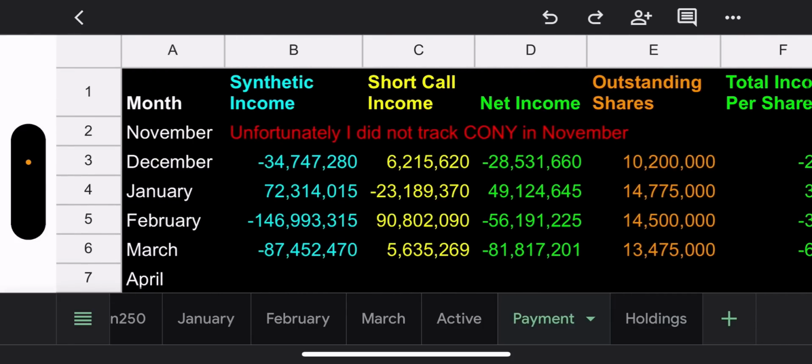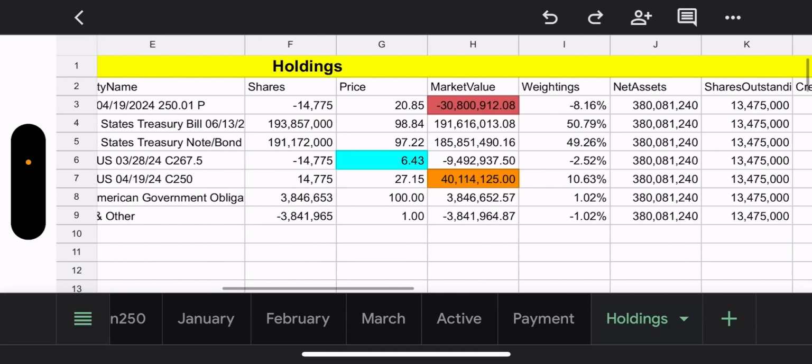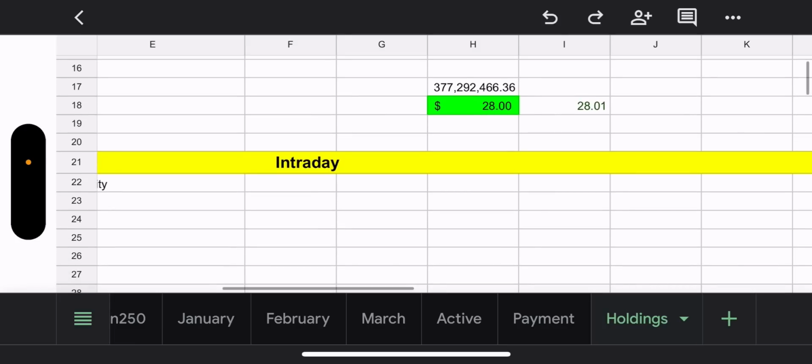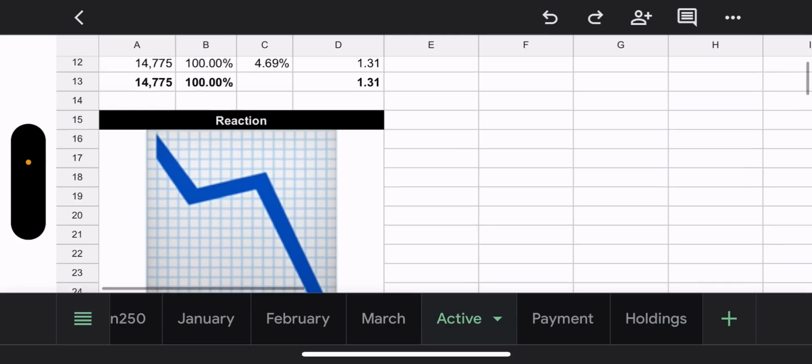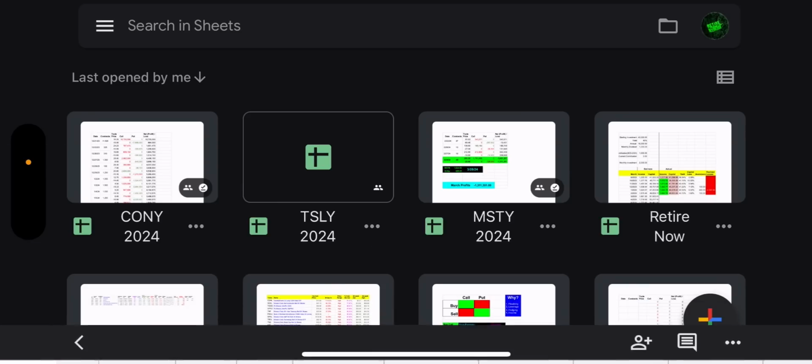All right, let's go to outstanding holdings. Again, not much to talk about because we have 4 trading days, but we'll just mention the net asset value, which is at 377.2 million. The NAV is at $28, and the trade price is at 28.01. So we'll see going into next week. Big week coming up. 4 days though. All right, MSTY.